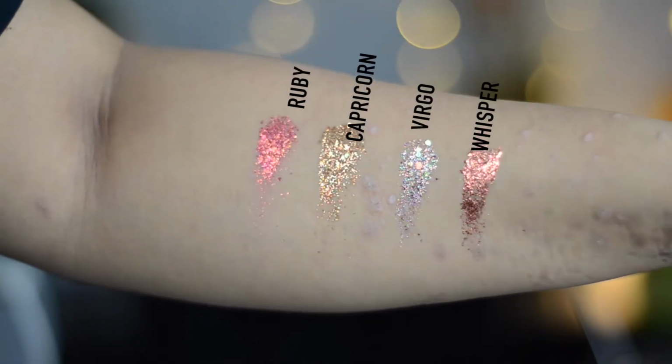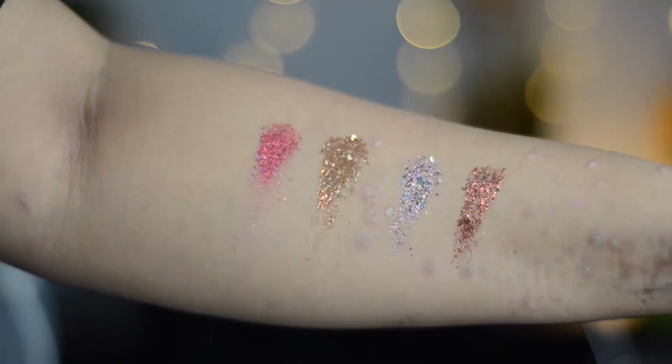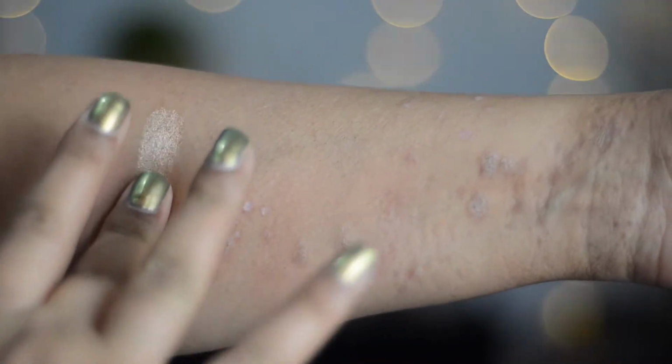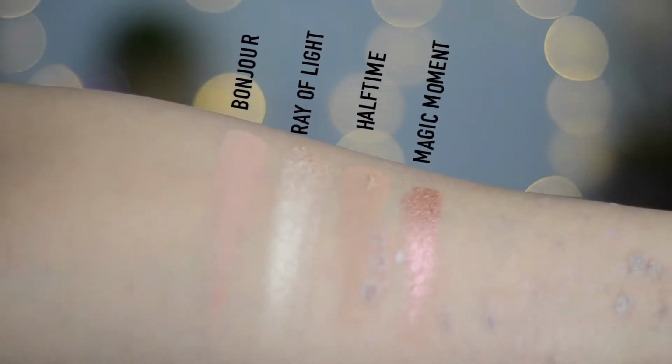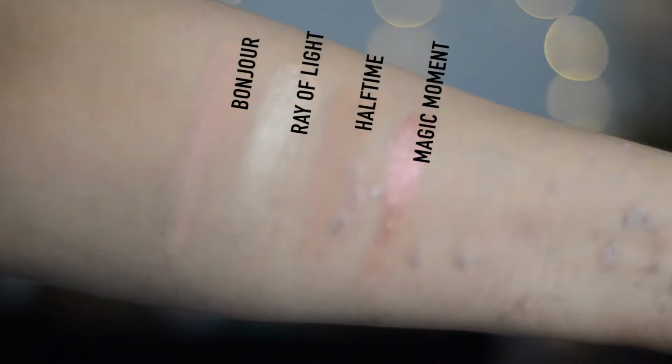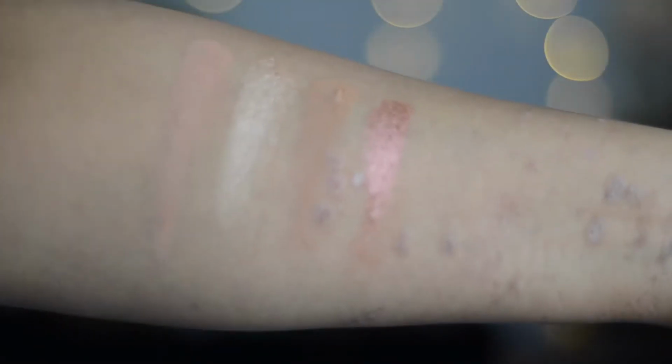There are swatches of the glitters for you guys. I'll have the names on the screen so you know which ones are which. Okay, here are the swatches for row 1. That metallic shade is so pretty. Well, the first one and the last one. They look super subtle on camera, but they have a little more pop in person, I feel like.